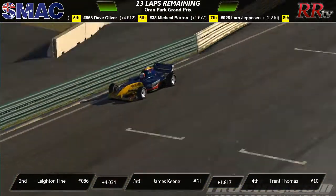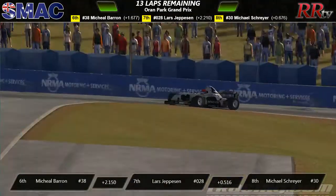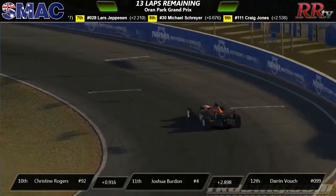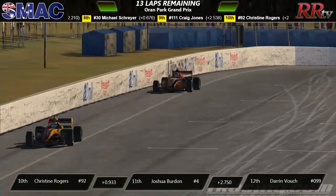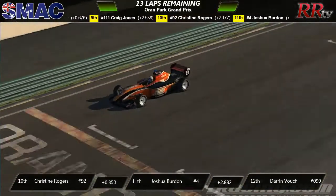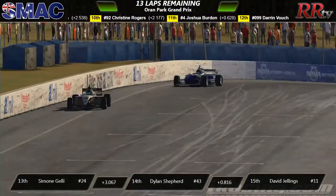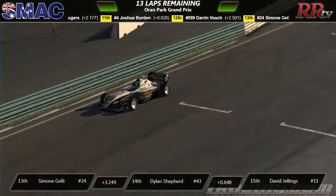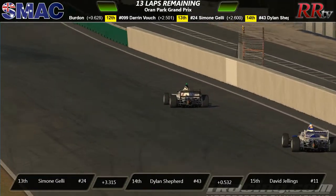So having a look back up front, folks, we've got James Keane now. He's 4 seconds down from Leighton Fine. The guys are spreading out a bit, but there's a good battle here between Josh Burden and Christine Rogers. Having a look further down through the field, there's not really many battles going on at this stage. We've got David Jellings, who's trying to catch up with Dylan Shepherd, and he has Nathan Bay behind him. So there's a bit of a battle brewing there.